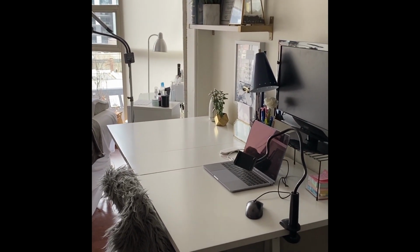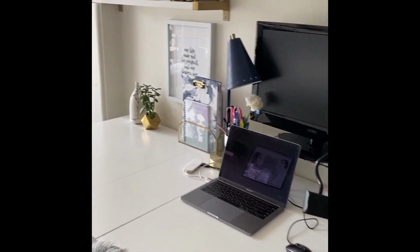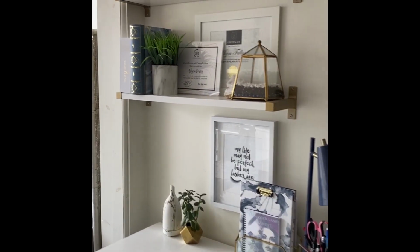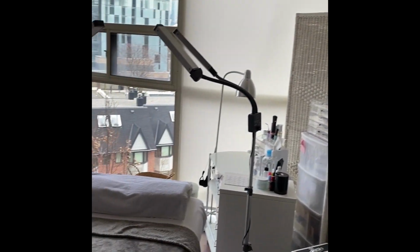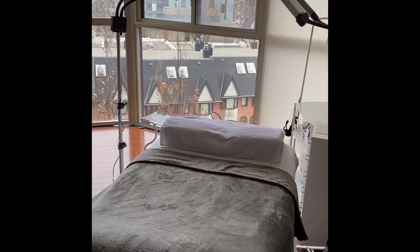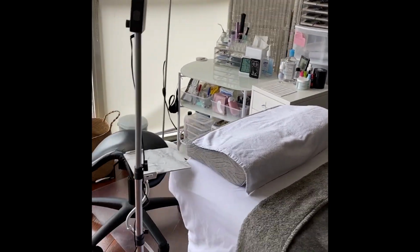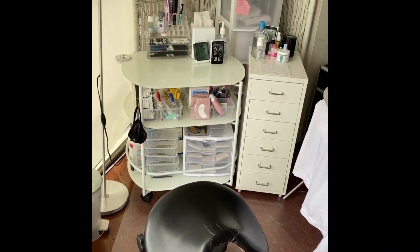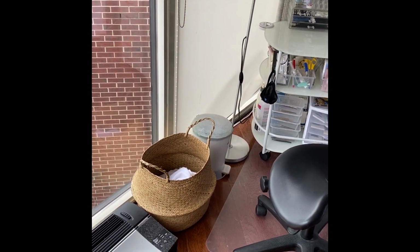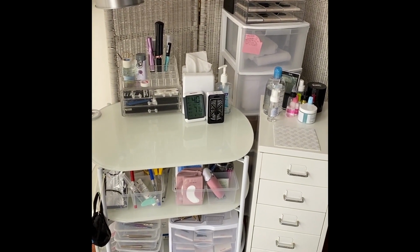But anyways, here's my desk, and this is where I play the Spotify music. I have a wall here with all my certifications and my degree, which I do not use currently. Here is the lash bed with my 2 Glamcore lights. And then here is where I sit and where I lash. And I've got an air purifier behind me. I have a tea cart on the left there.